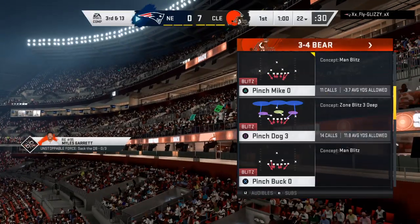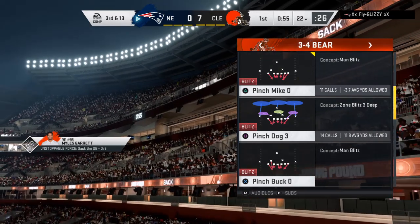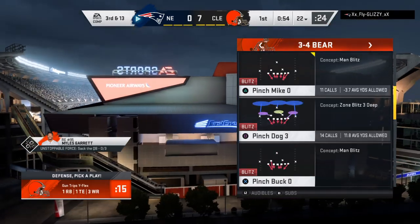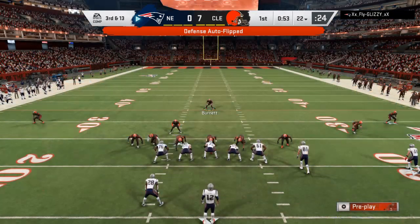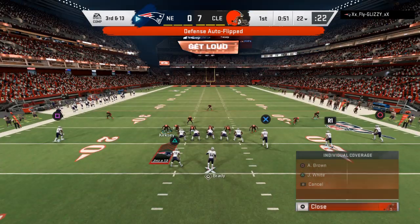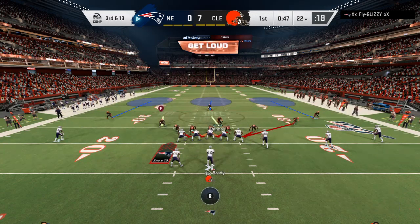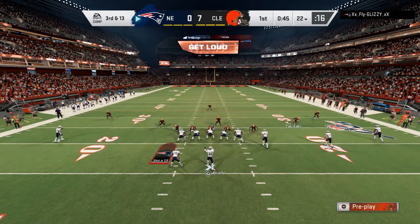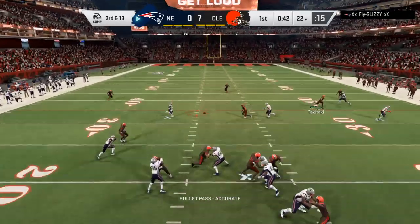It's 3rd down. 3rd and 13. Wait, set. 380. 53 for Mike. I got you, boy. I got you, boy. Full 50. 72. Shotgun now for Brady.